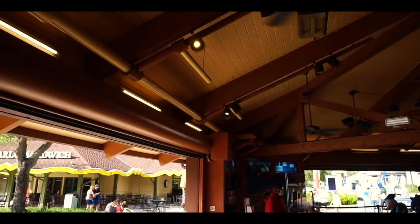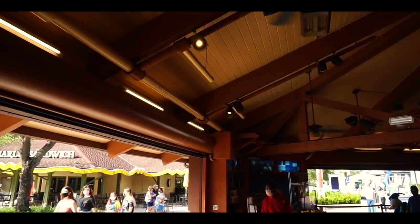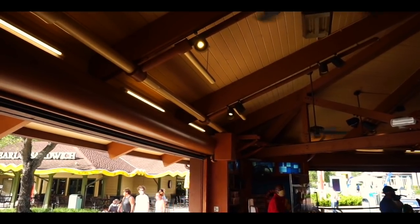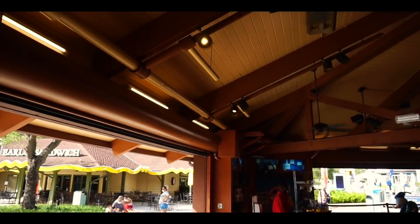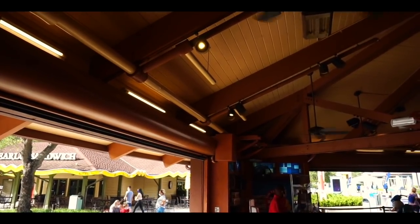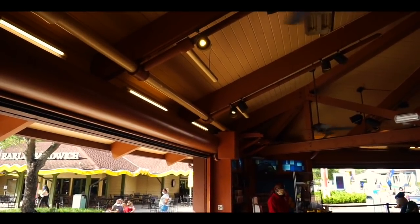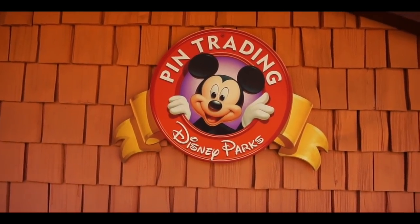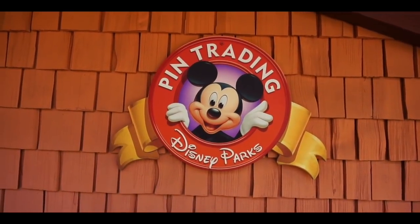But this is where the first Star Wars character event ever happened on Walt Disney World property. Right here inside the pin trading building. Sort of crazy to think about with Galaxy's Edge and Star Tours, and I mean, Star Wars is pretty much taken over, but they had a small little event right here inside this building back in the 70s. So the next time you come inside pin trading here at Disney Springs, think about good old Darth Vader.